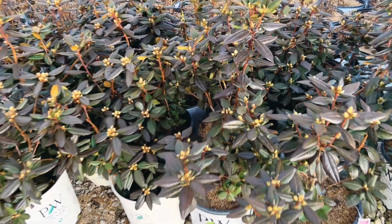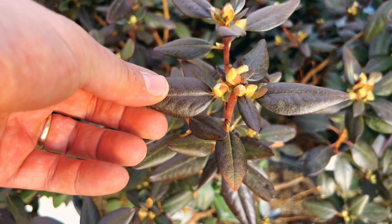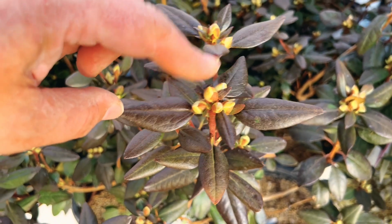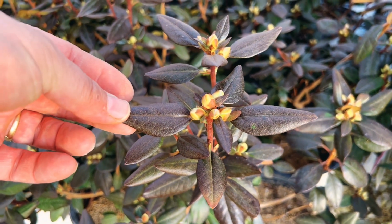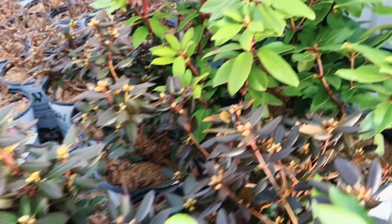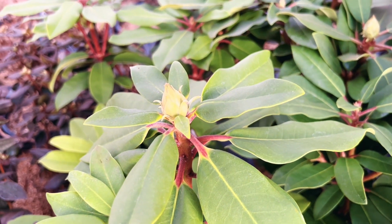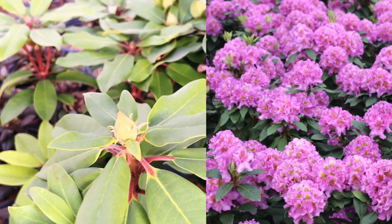So before I go outside, here are some rhododendrons, and you can see the beautiful black leaf on this Black Hat rhododendron. These are the flower buds. These bloom nice and early, so we're looking forward to blooms on that. They're a nice kind of pink purple color. This one here with the green leaf is called Dandyman. Look at how huge those buds are on there. So these get beautiful flowers.